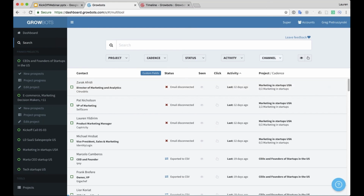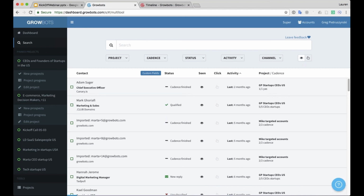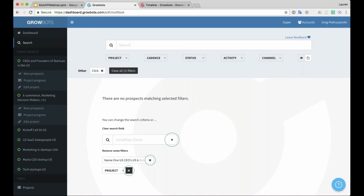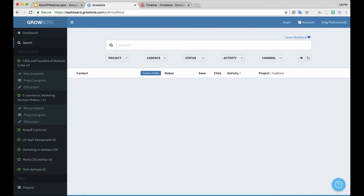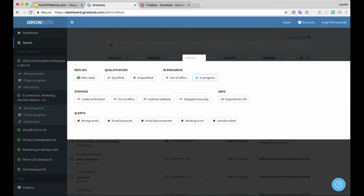So these are all of the filters up top. The little eye here allows you to search anybody who has seen or opened your email. The finger button here is anybody who has clicked, but keep in mind you have to enable click tracking for that to work. You can search by when the last activity was, what project, cadence, status. So if it's an in-progress email, it'll be one of these 2.